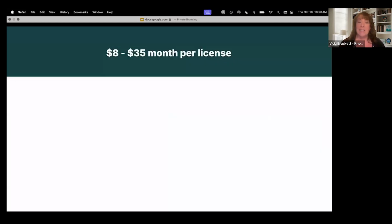So the licenses, it's usually on a SaaS agreement. The licenses are between $8 a month per agent up to $35 per agent. Please make no mistake about this. Just because you get the highest, the $35 per month, I would tell you that's not the best system out there. I can tell you from experience, but it will be anywhere between $8 to $35 per month per license.